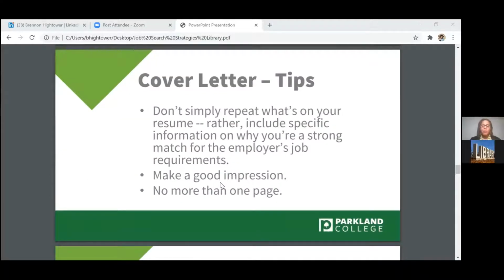So let's talk a little bit more about cover letter tips before we move on to the resume. For the cover letter, don't simply repeat what's on your resume. Instead, include specific information on why you're a strong match for the employer's job requirements. You want to make a good impression, and you don't want it to be more than one page. The reason why is if they're only taking about 6 seconds to look at your resume, how much time do you think they're going to spend on your cover letter? So you want to make sure that you make a good impression, that it's no more than one page, and you're using those keywords. You also don't want to forget to state why you are qualified for that position.